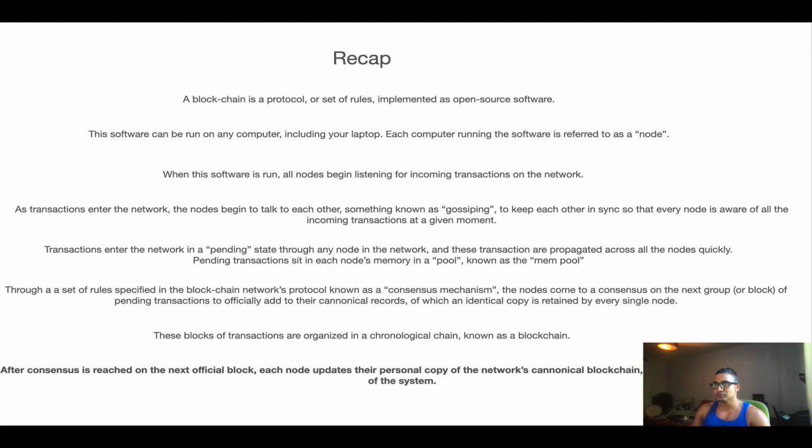After consensus is reached on the next official block, each node updates their personal copy of the network's canonical blockchain, and this updates the global state of the system.